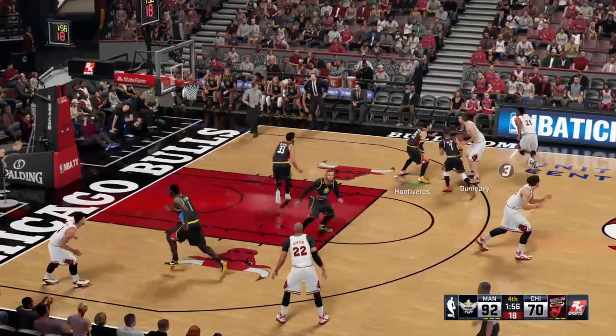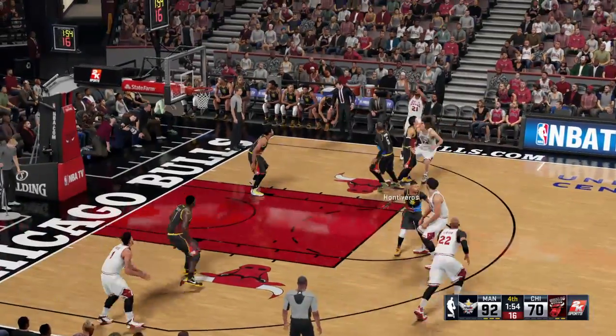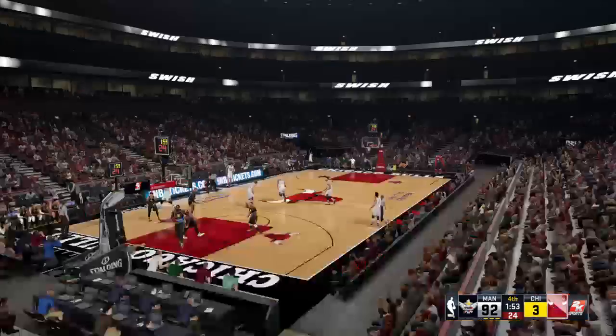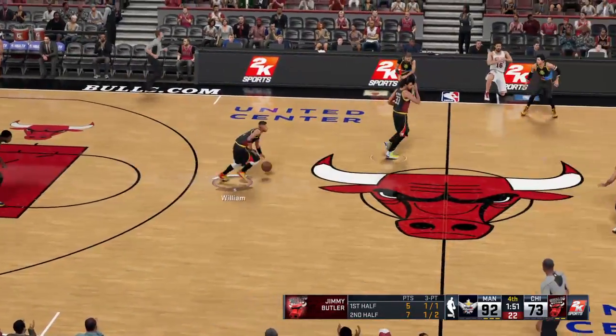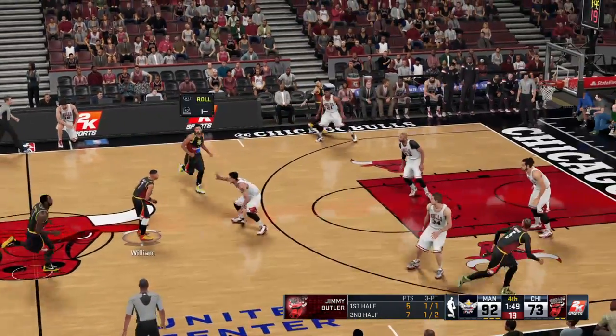Anyhow, you can see the coaches have gotten into him a little bit about this. They've got to do a better job of taking care of the ball. And that one's good. A good look there, and he didn't waste it. His second three of the game.